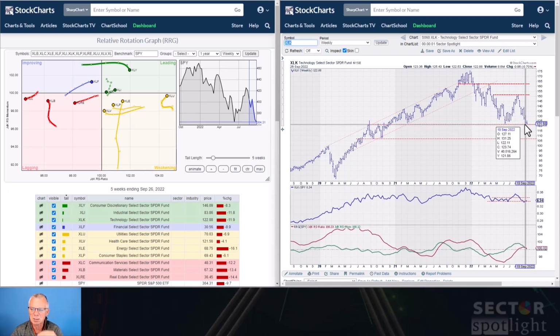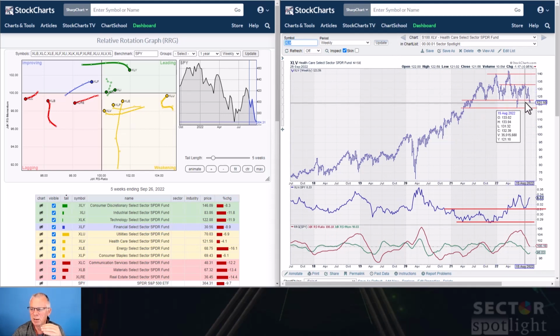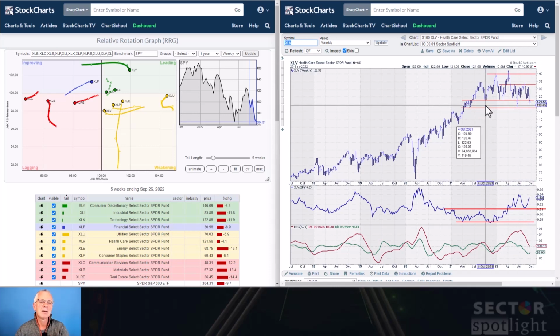I can see technology bouncing off this support level, going up a little bit, and I can see healthcare giving a little bit of a follow through after the break here and moving towards this support level at 118. That's a short-term idea based on seasonals.